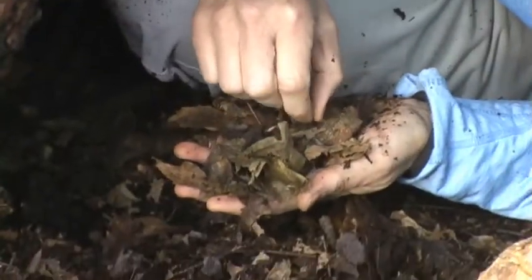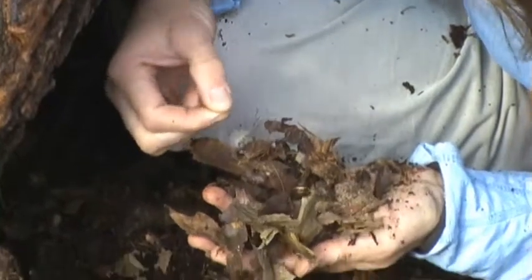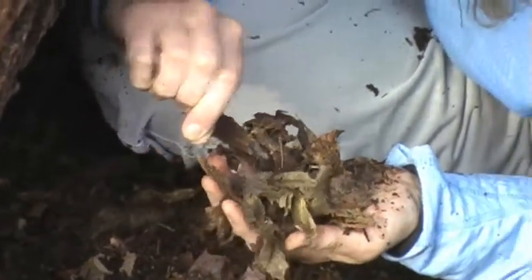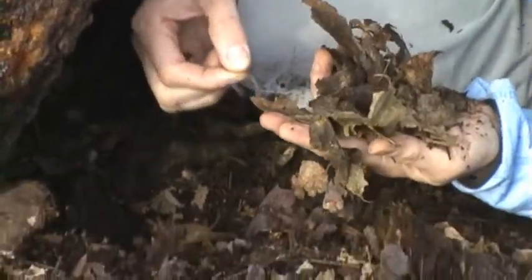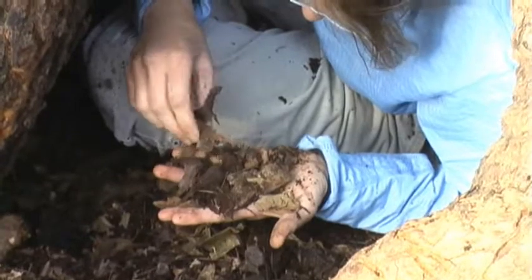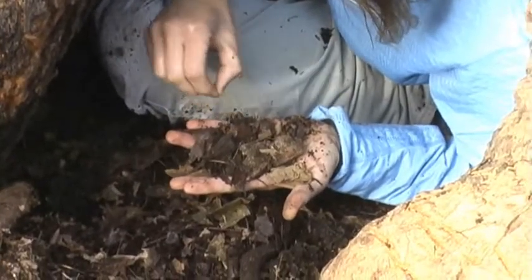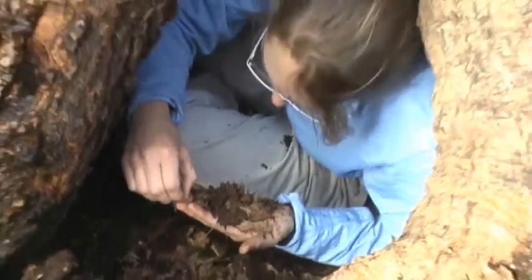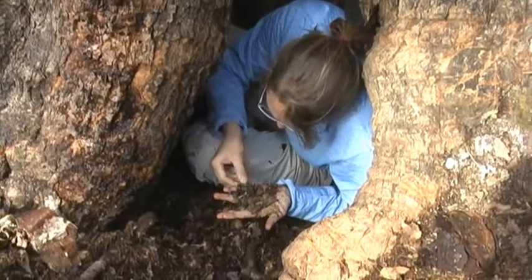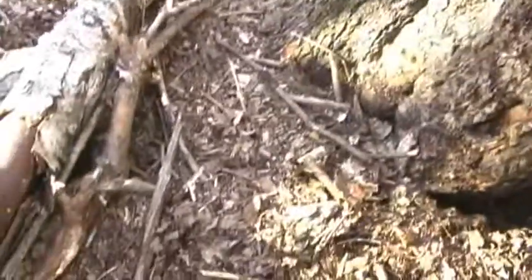Wow. Sweet. Bear hair. Bear hair. Question is, is it grown-up bear hair or baby bear? There's this pile of leaves here and debris.